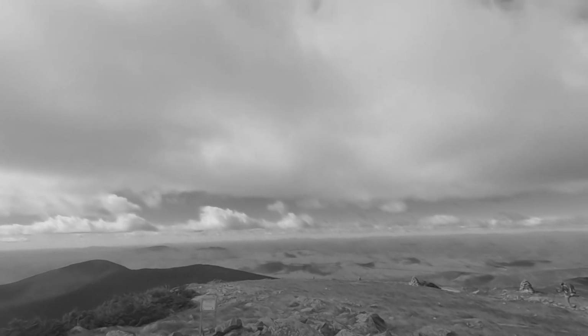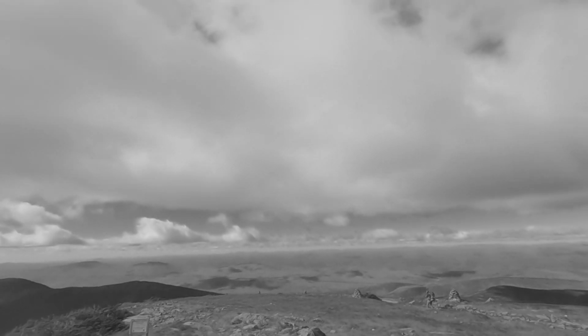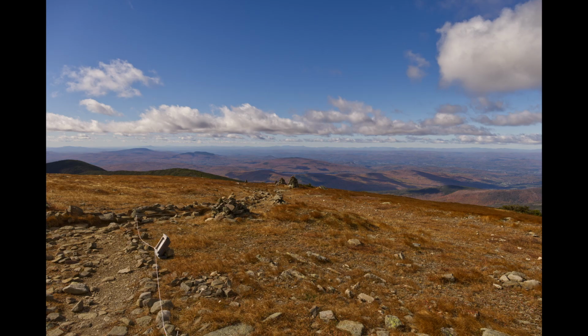With enough luck and some stubbornness on my part, I managed to get some great photos of the scenery. Of course, I also had to get down the mountain, but here at the top I felt pretty good, if very cold.